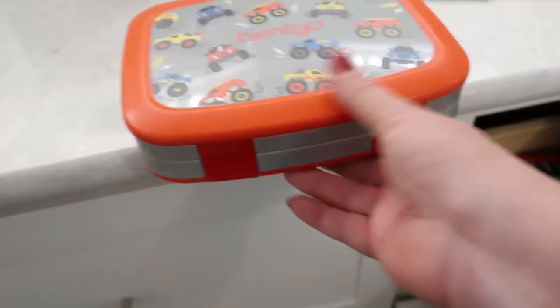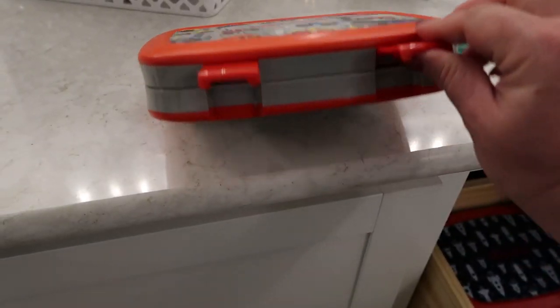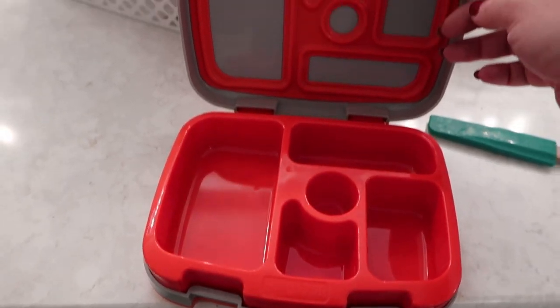I even got one for Tobin. He loves trucks already. Where does he get that? He goes around making all the little truck noises. There we go. So at least that gives us a good base to work from.